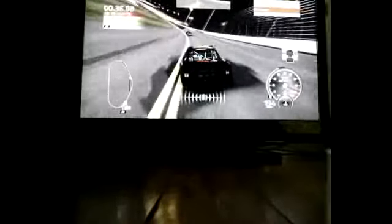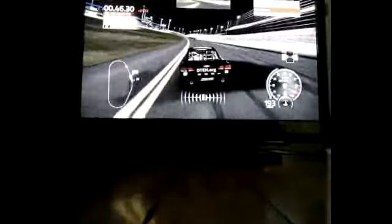I lost the draft because I was too busy talking to my sister. God damn it. And nobody else is going to pit. We need another caution. Yeah, I lost the draft. I kind of knew this was going to happen.